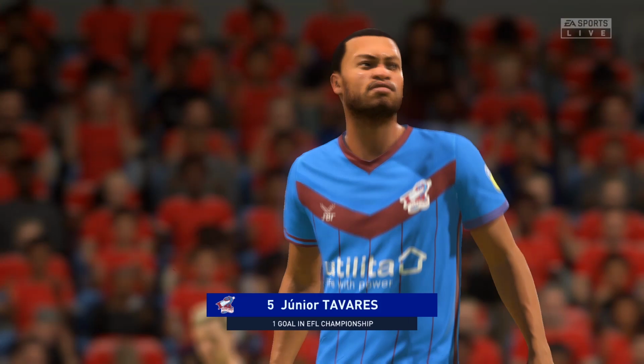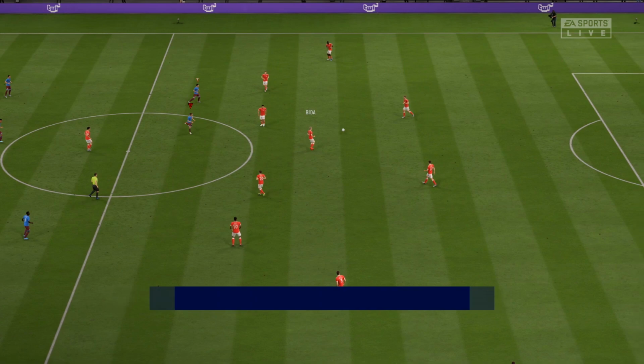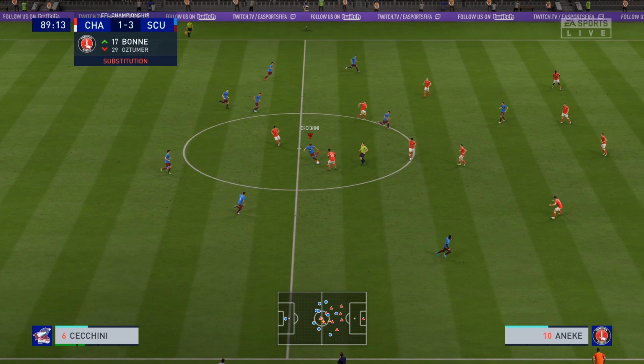And it will be Charlton to kick things off. We have made a couple of substitutions. Not going to go through them though, because we are in the 87th minute, just to get a bit of time into some player legs.